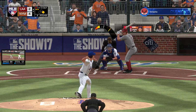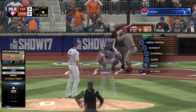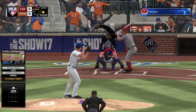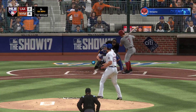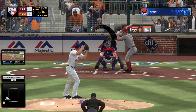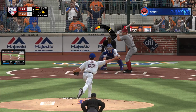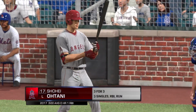Another 1-2 delivery. And another foul ball. Hoping to send him packing. Pitch on its way. The 1-2 offering looked like a slider that time, but it's 2-2. Swing and a miss on the slider, and that's out number 1.